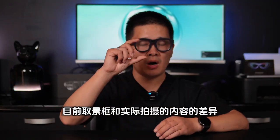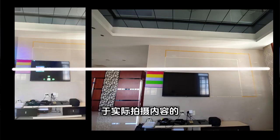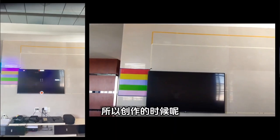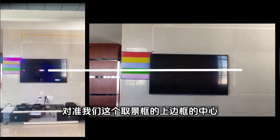The difference between the current framing frame and the actual shooting content, can you take a look at my comparison? The position of its viewfinder is slightly higher than the actual shooting content, because it doesn't have a real-time one-screen preview function. So when creating, including visual recognition, we need to pay a little attention. To center the actual object, align it with the center of the top border of our viewfinder.